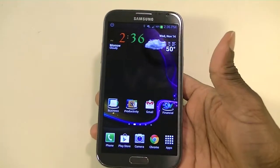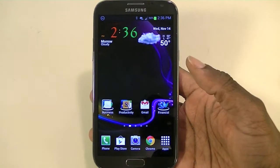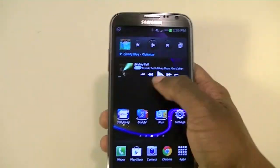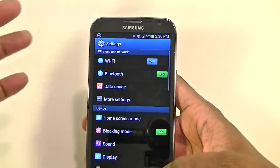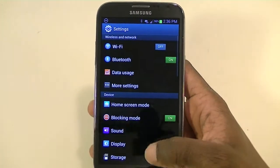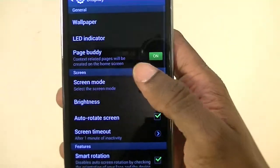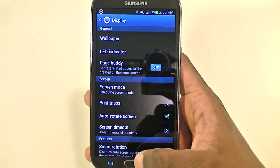When I first got this phone, it kind of annoyed me. I didn't know what it was doing. But if it annoys you, you can always disable it. Go into the settings, of course: drag down and go into the settings like so, or you can add the settings icon to your desktop, either way. Once you're in settings, go to display, and you see where Page Buddy is set to on, just set it to off, and then it won't do that anymore.